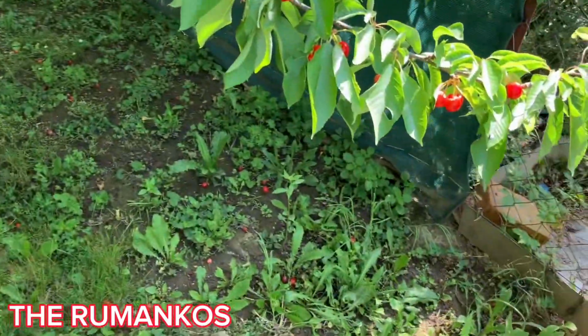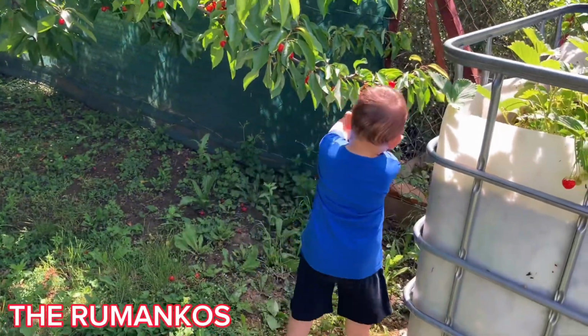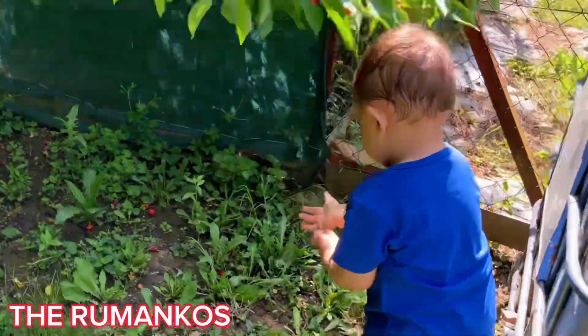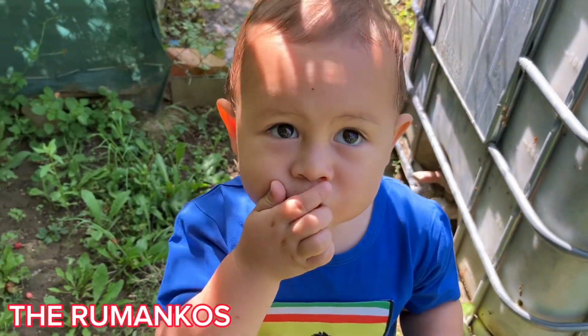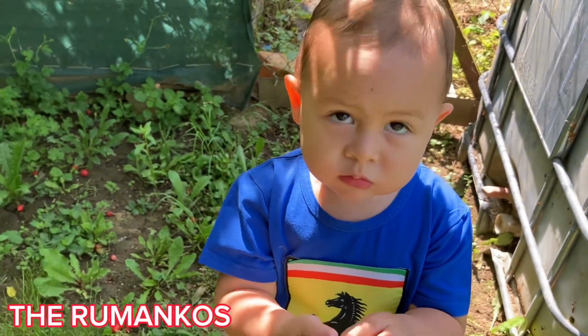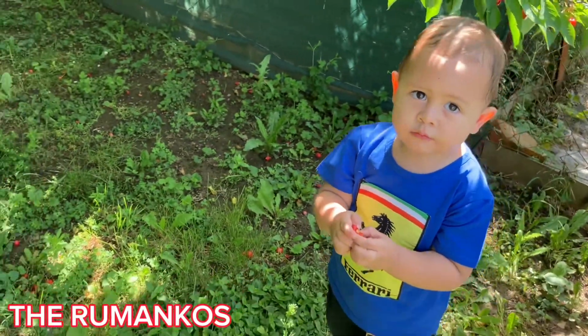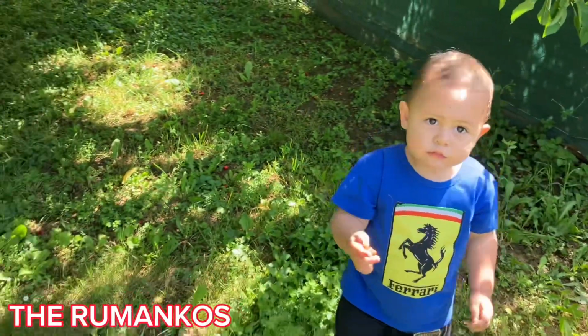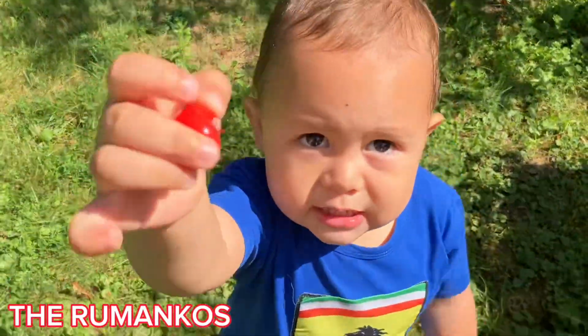Here, down here. Oh, very low. Come. Yeah, here. Oh, very low. Lucas can just pick it up. Get one. Yes. Show mommy. Oh, but remove the seeds, okay? Don't eat the seeds. Good boy.